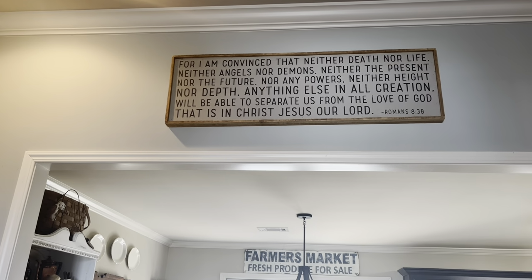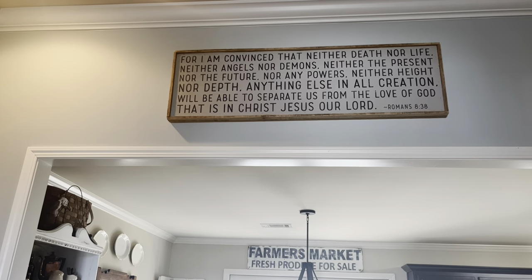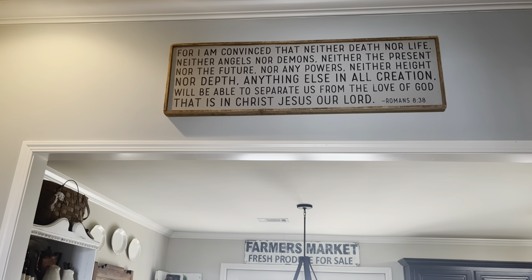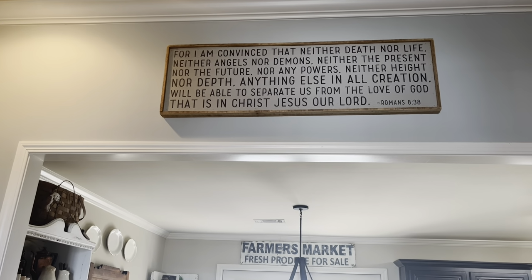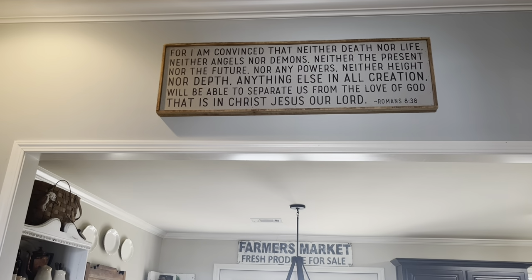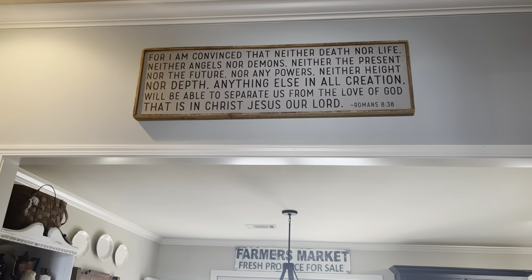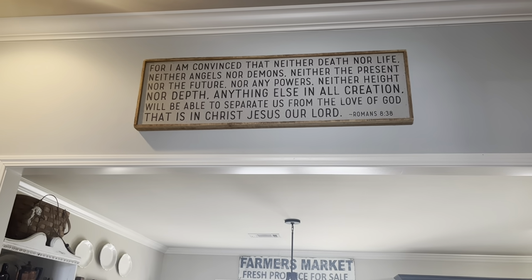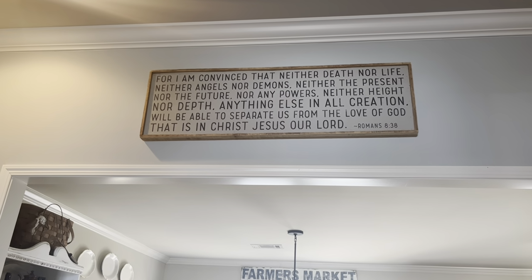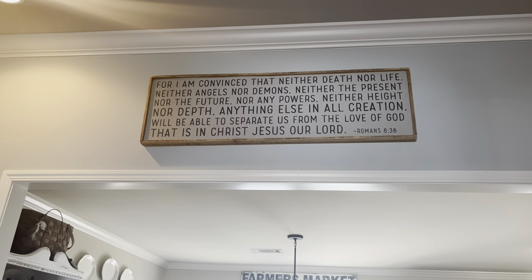It says, "For I am convinced that neither death nor life, neither angels nor demons, neither the present nor the future, nor any powers, nor height nor depth, anything else in all creation will be able to separate us from the love of God that is in Jesus Christ our Lord." And y'all, that is so true. Nothing is ever so bad. We are never so far gone or so down that the hand of God can't reach us. And for that, I'm so thankful.